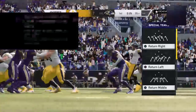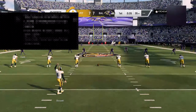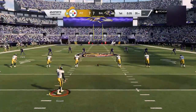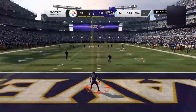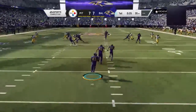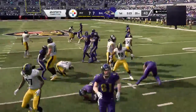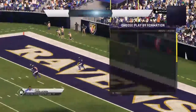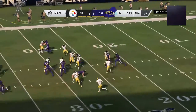Extra point put through by Boswell. And we are tied at 7. So all even at 7 now as they kick it away. That'll be taken in the end zone. And he'll take this one near the 25, call it the 26-yard line. 1st and 10 at their own 26-yard line.